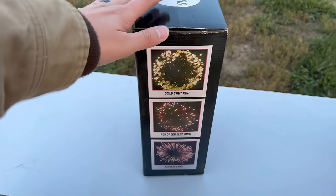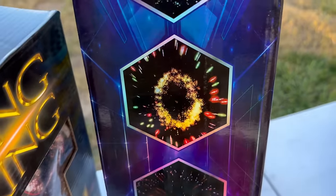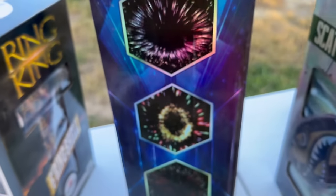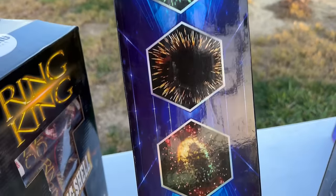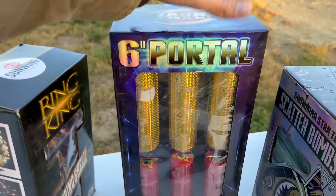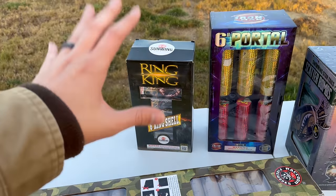Now the favorite one of mine is a lace ring or a crackling ring, which is pictured here. But as you can see the differences between these two kits, that right there is a double ring. That would be like a color peony ring with a crackling center. And then if we flip it around, we've got like a green ring with what looks like maybe a silver brocade. And then right there again, red lace with crackle. So really hoping these are gonna be good. And I already know that ring shells are awesome. They definitely look like portals being opened up in the night sky.